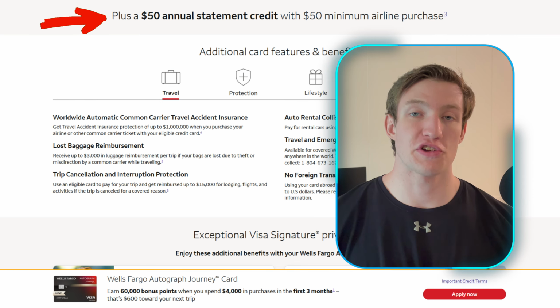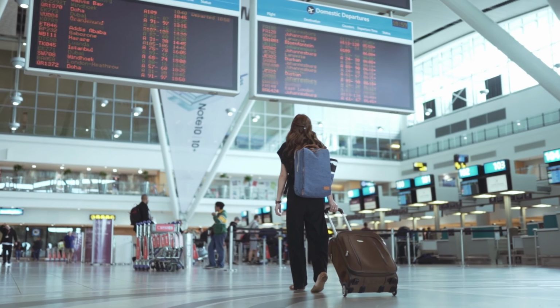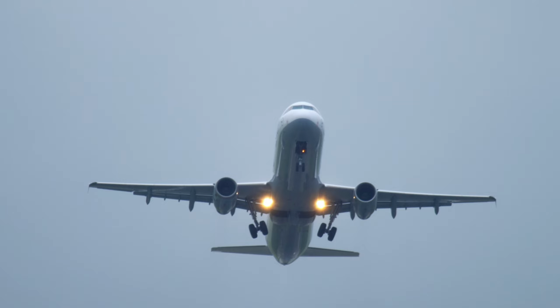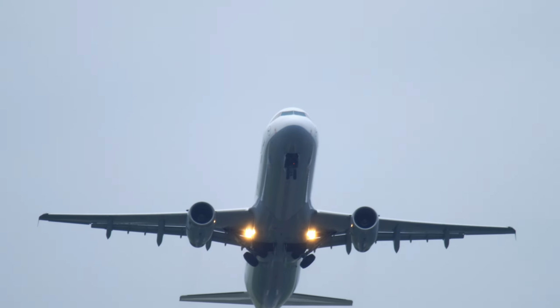when you make an airline purchase of $50 or greater. Now, the primary purpose of carrying this card should be to enhance your travel. With that being said, let's assume that if you are carrying this card, I'm betting that you would be doing some traveling and book a flight anyways. So you can almost view this as knocking $50 off your annual fee, bringing that down from $95 to $45, assuming that flying somewhere would be something you're doing anyways.